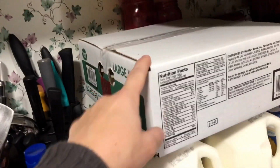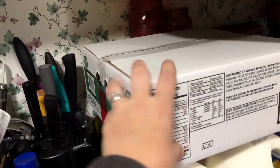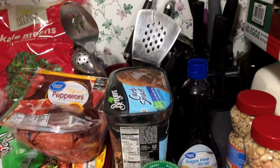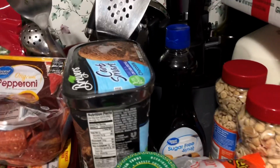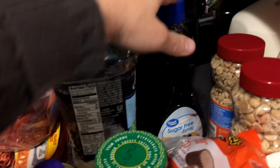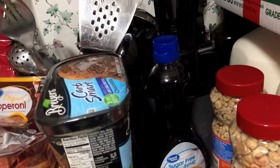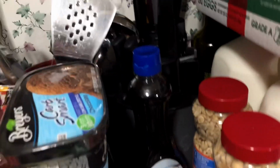Okay, let me finish this up. I'm almost done. So, you know, we got the eggs. We eat a lot of eggs, and our chickens are not producing yet. And our older chickens, they are only producing like an egg a day. So, you know, sugar-free syrup. We're going to eat chaffles this week. I already have cheese, so I didn't need to buy that.